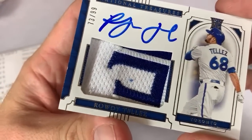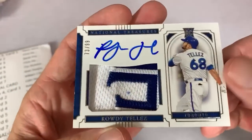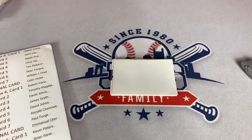I don't know. Maybe, tough to tell, but pretty cool, out of 99. Rowdy Tellez. Not a ton of value to Rowdy Tellez cards, but hopefully he becomes a star someday.